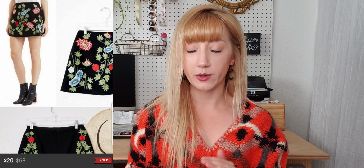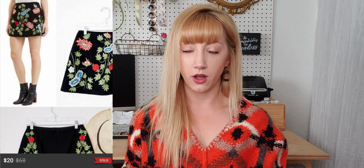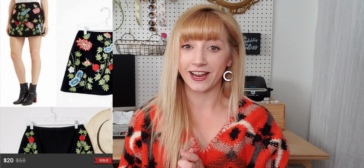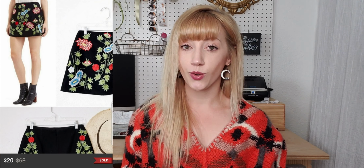Now this first one was this Topshop skirt. It was heavily embroidered with these beautiful floral details. It was mini length and a little bit of a heavier skirt, although it was mini, size 4. Now this is the third time I have relisted this skirt, and this time was the lucky charm, because after relisting it around the same exact price, $20, it sold that exact same day, full price of $20.